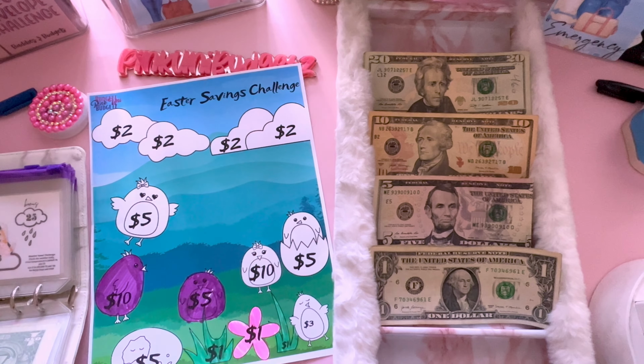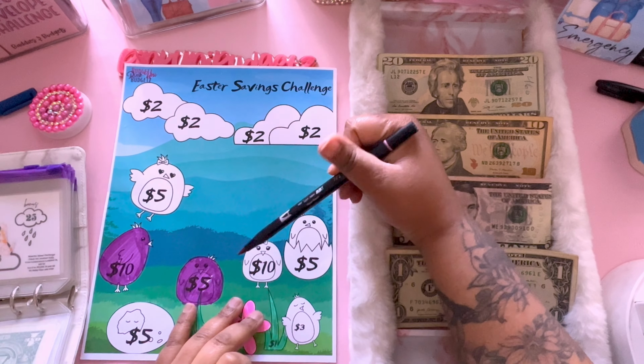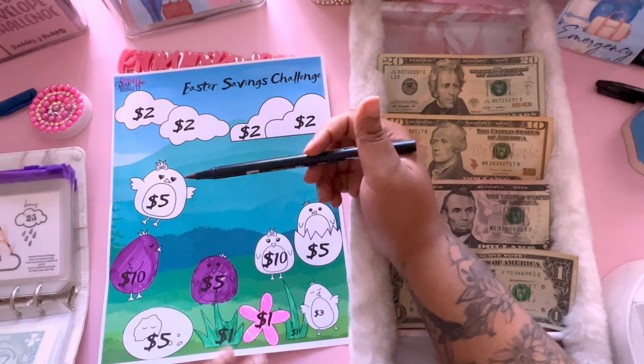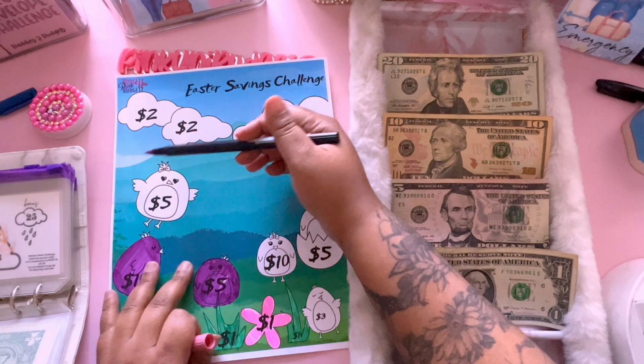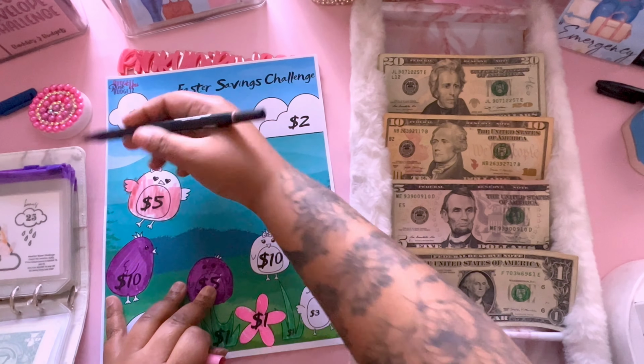And now we have our Easter savings challenge. Let's pick. We did purple before. I think we said we're gonna do $20. So let's go ahead and do, we could do this flying girl right here. I know I'm coloring horribly.